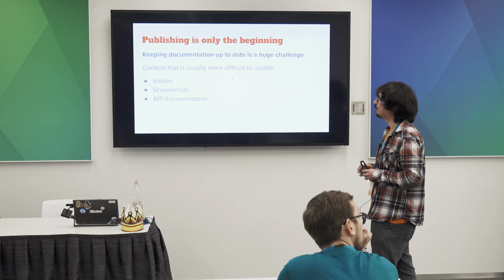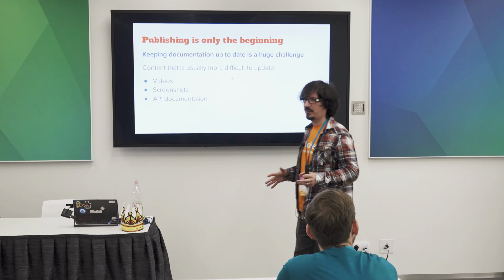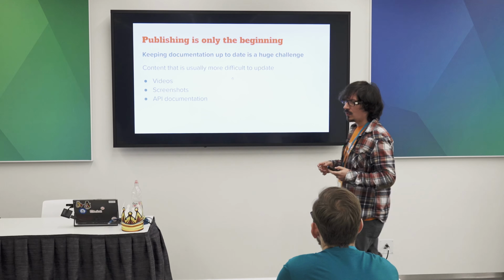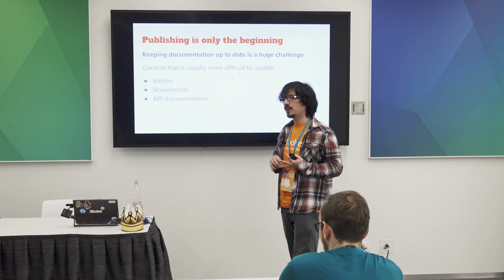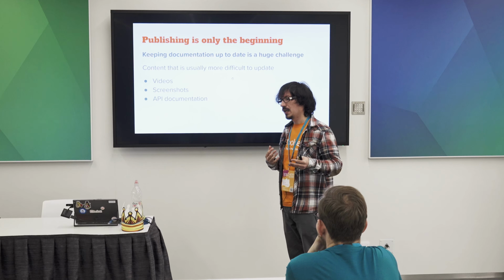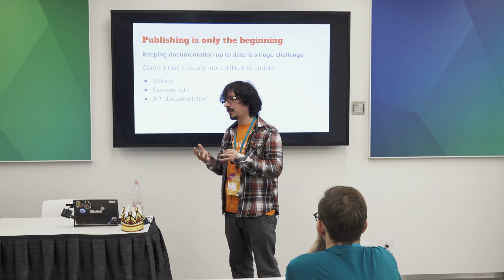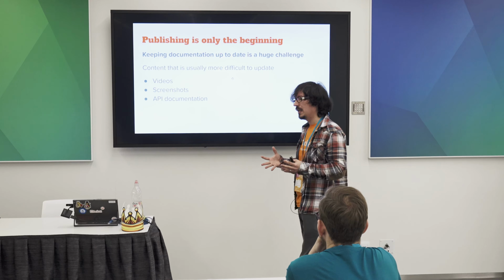When you publish something, the easiest part is writing or creating a video. That's the easy part, because then how do you know when something changes? You need to change screenshots, you need to change the API. If it's complex, like in my case, I need to have a very good workflow set with our developers. But even if it's a small team, maybe it's only you or a partner or more partners, collaboration is still the key, and self-organization, because otherwise you will get lost.